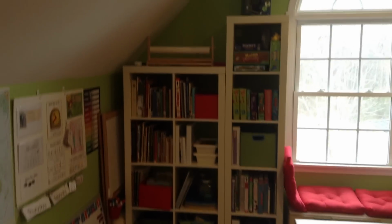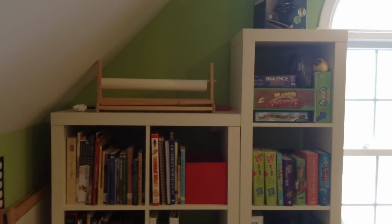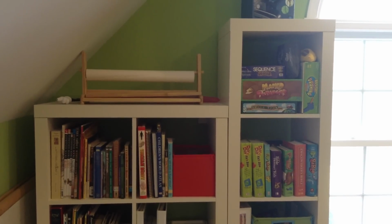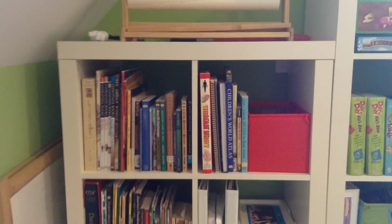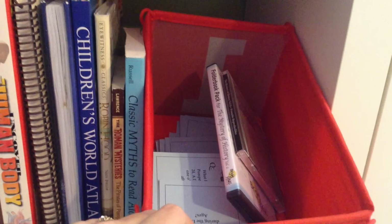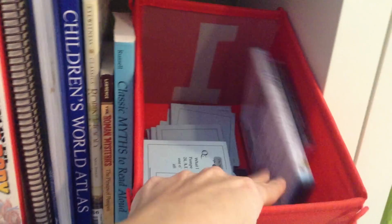With all the bins here, I'll just show you. We have a microscope up at the top, and then we have a paper roll that we got from Ikea, really inexpensive. I want to say it was between 10 and 15, maybe not even that. And the easel was pretty inexpensive too, about $15. But I have everything sorted out, like right here. I have all of our history books that we're using for the year, and these little bins were also from Ikea, and this just has some of our extra things, like our little quiz cards that we use for history, and some additional history things that we're using.